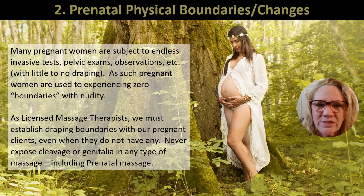A woman's physical boundaries might change too. When you're pregnant and you're going through regular medical care, you are subject to endless pelvic exams where you might have a group of med students come in and watch your pelvic exam with your OBGYN. And what I've found, especially with women who have had previous children, is now that they're pregnant, they're getting their massage and they're stripping right in front of you.